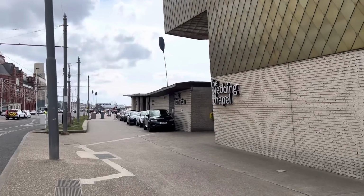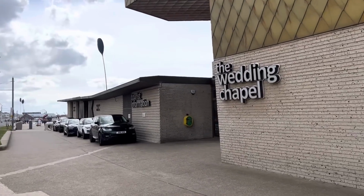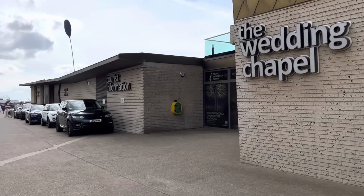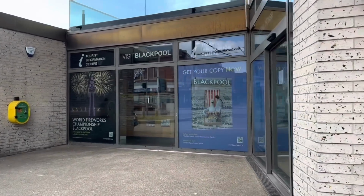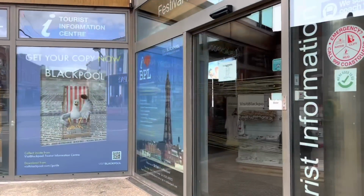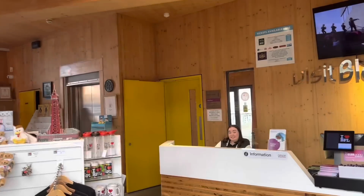And this is the tourist information centre inside here, so you can pull your wedding cars up here on this spot, and then you're not going to get in looking like you've been in a tornado. So we'll pop in and say hello.